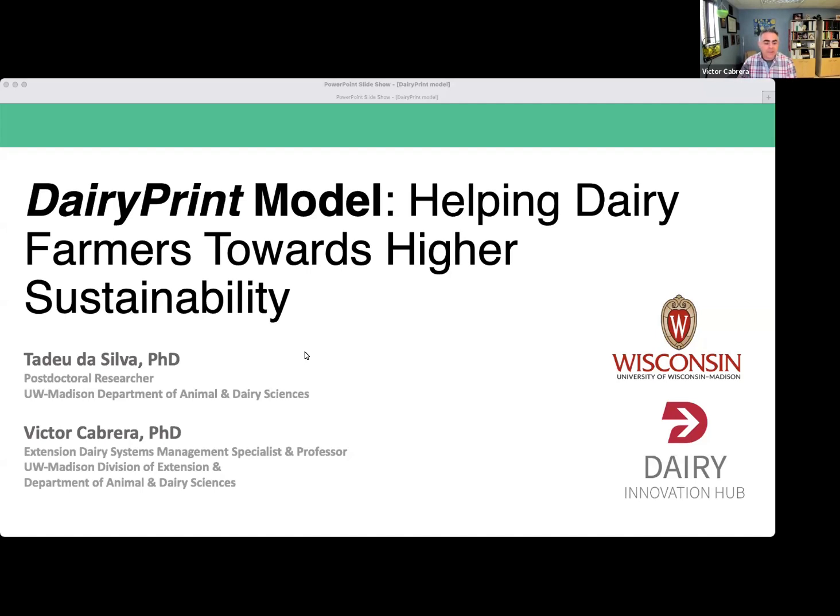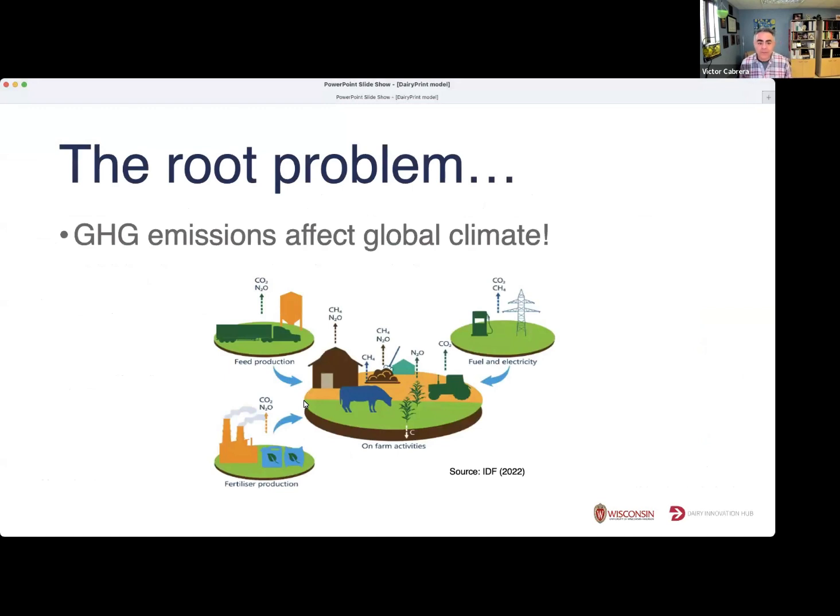He did all the work while he was here, and we recently submitted a paper, and we hope we will have some published work on this, in addition to the actual DairyPrint model that is already available. And hopefully at the end, we're going to be able to see a live demonstration of the DairyPrint. Okay, without further ado, let's get into what we have done, why we have done it, and why we think this is useful. So the first thing I want to start with is the root problem.